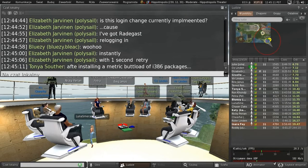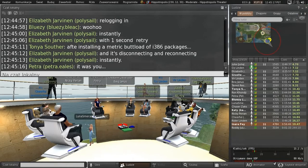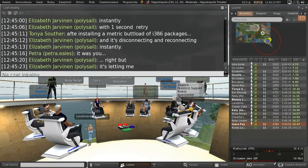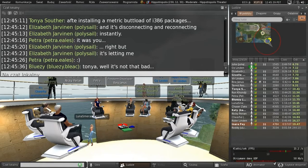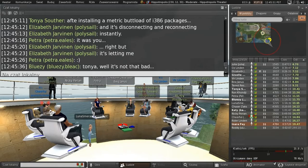Well, it's probably not a good idea to leave that running, Polysail. Well, but there's a difference between if you log out successfully, which I assume it's doing if it's retrying, and if you crash out and don't disconnect cleanly. Right. It's entirely plausible also that Radagast, due to its nature, has a much quicker log out process because there are fewer things to terminate. Right.